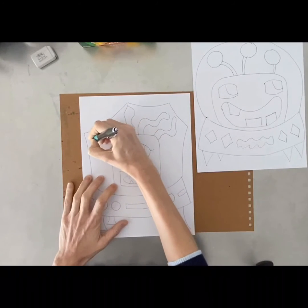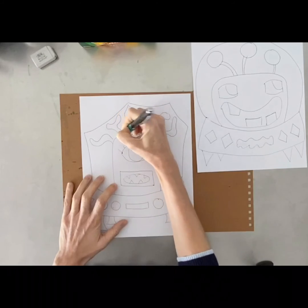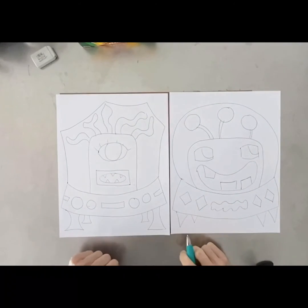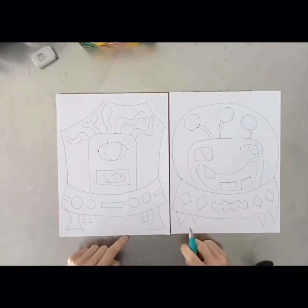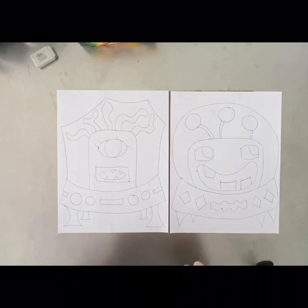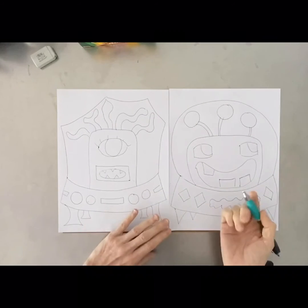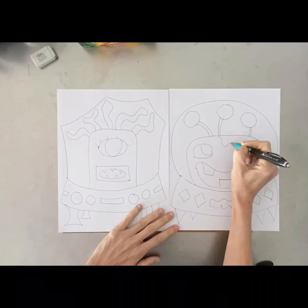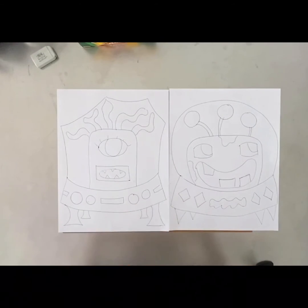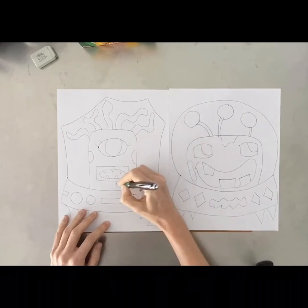So go ahead and add any kind of extras that you would imagine your alien in their spaceship is gonna have. All right, and I'm gonna stop there for my drawing. I might go back in and add some details in just a bit. You can always add some patches onto them, some weird spots or polka dots. This one will get more like a polka dot shape.